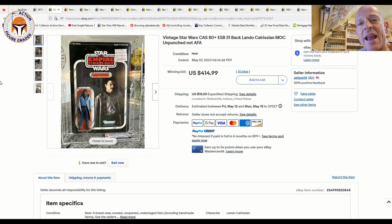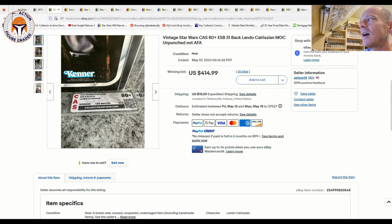Next up, this is one I had in my What to Buy video. This was a 31 back ESB unpunched Lando Calrissian. This was the 31 back B. I don't know, I think it was the 31A that was his debut card, but maybe it was a 31B. It did have a LaBelle's price sticker in the upper right-hand corner. I guessed, when I made that What to Buy video, that it sold for between $500 and $550, and I was high. It came in at $415 plus $15 shipping.